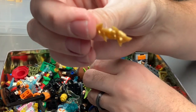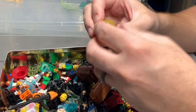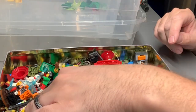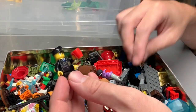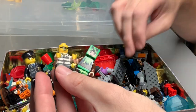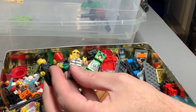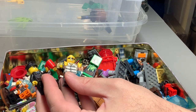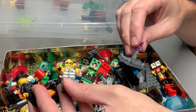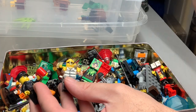Hey, that's some shurikens still on the sprues. This doesn't look like Lego. Cop, robber. This Minecraft guy. Some of this looks like an advent calendar, but there can still be good figures in those, so that's okay. That's interesting. That looks intentional. We'll just put it there.